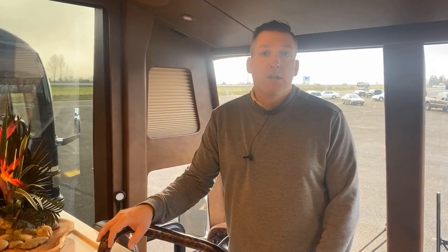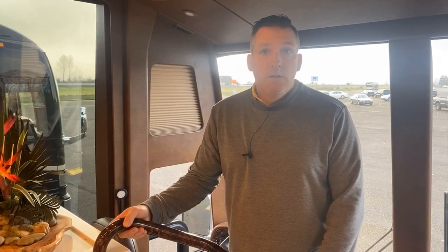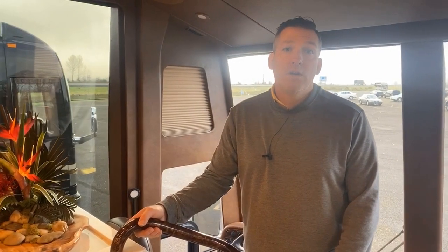It's a good place to control your environment. No hotels, no airports, no airplanes. You can control your environment. Like this coach was just sprayed down and clean and sanitized. Now that we've been in here, we have to come in here and sanitize it again because someone's probably going to look at it today.